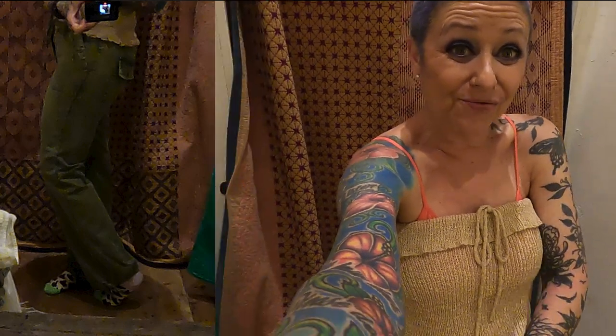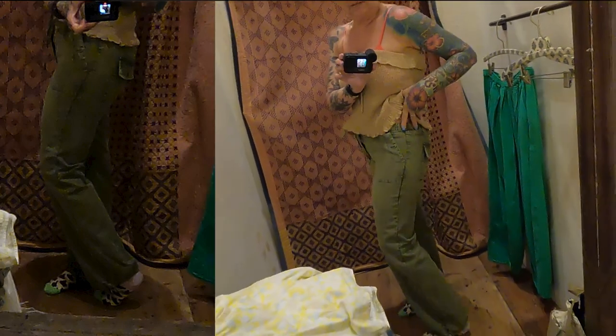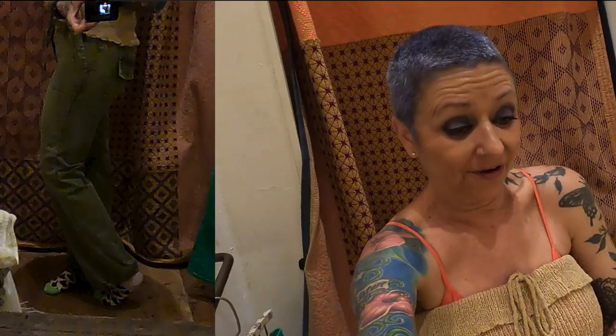These are my normal size. They're super tight through the hips right here. These are so not flattering, so.